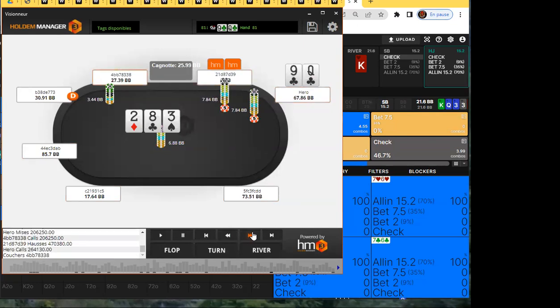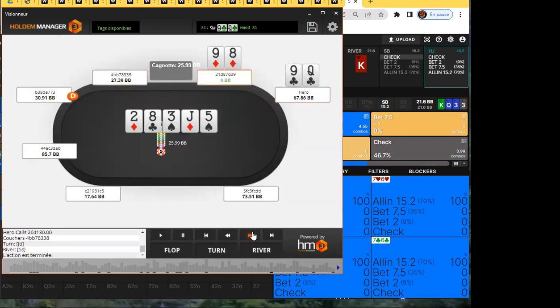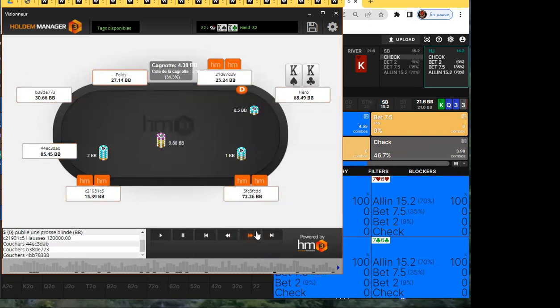Look at the big blind, Joey. He's got seven. Okay. This is a mistake for sure. This is fine. Very good. I would maybe go a smidge bigger, but I think it's fine.